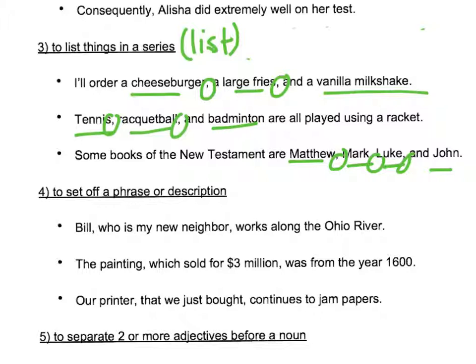But if you have 3 or more, like in this example, a cheeseburger, a large fries, and a vanilla milkshake, you're pausing after each one of those, so you have to have a comma before you go on. And it starts at 3, but you could have 10 things in a series, and you have to have commas after the first 9.